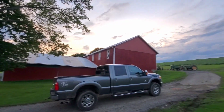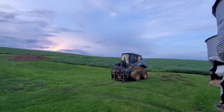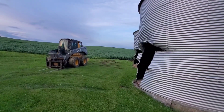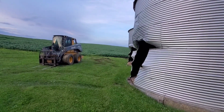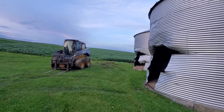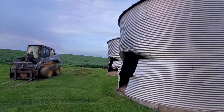So for now, that's all I have to say, and we'll try to keep you posted as we're tearing the bins off. There's always something better to do, but it's helping another guy out. He went through some trials and taking care of family, so he needs the money, and as long as he hauls it away, I'm happy with it.